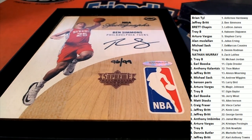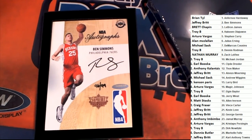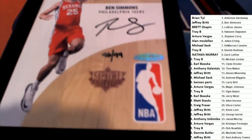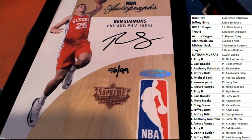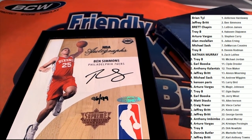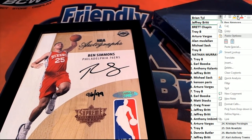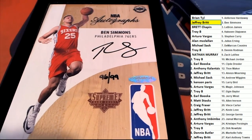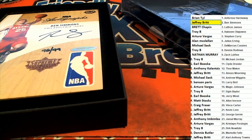My, oh my. The first hit is going to be a magnificent Ben Simmons autograph, hand-numbered hard court. You've got an authentication right there. You've got this wonderful Supreme hard court piece right here. It's a Ben Simmons, and it's Jeffrey B. hitting this thing. My goodness. Tremendous. Absolutely tremendous. Jeffrey B.